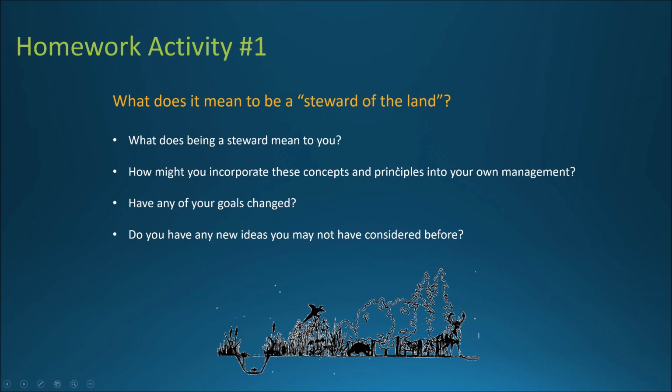How might you incorporate some of these concepts into your own management? Have any of your goals changed? You might have had some ideas earlier on in your life, or even just before today, but those change as you acquire new knowledge. So maybe consider that. And then, are there new ideas that you may not have considered before that Michelle or other attendees in the chat box might have stirred up in your mind?